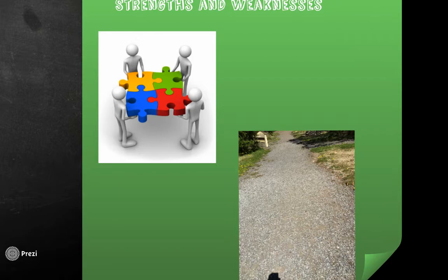When considering the strengths and weaknesses, I found that the strengths of this site were that this site offers multidisciplinary avenues for learning, such as history, conservation, and physical education.